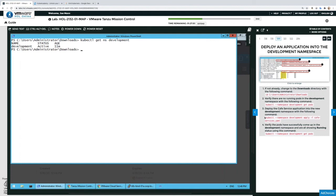Now, let's say I want to deploy a sample application in that namespace. So this is deploy an application in the development namespace in the table of contents. So step 3 here, we can use this kubectl --namespace development apply, and then cafe services, which is a sample application we've included here. And then that will allow me to deploy the application into the cluster.